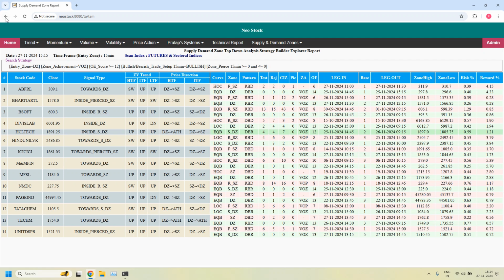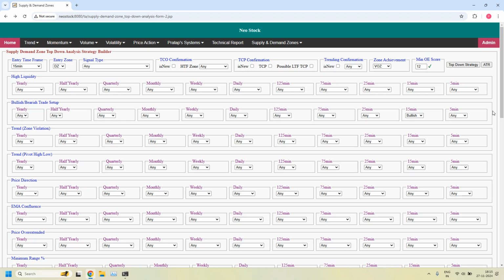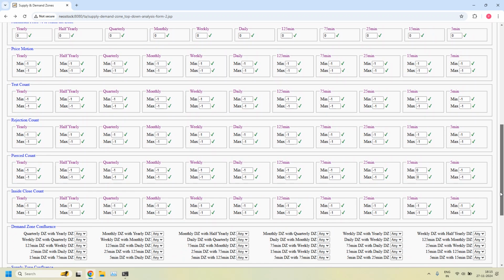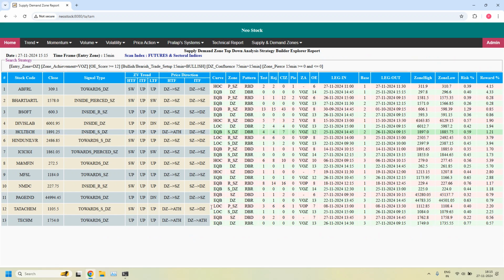First filter is based on LTF and ITF demand zone confluence. That is 15 minutes and 75 minutes demand zone confluence filter is enabled. With this filter, we got 13 stocks. In all these 13 stocks, the 15 minutes demand zone is part of the 75 minutes demand zone.